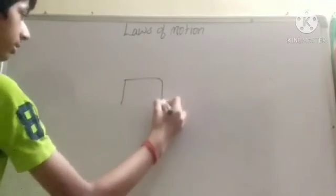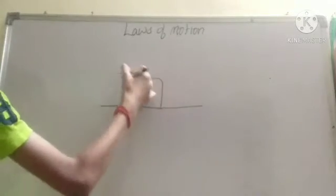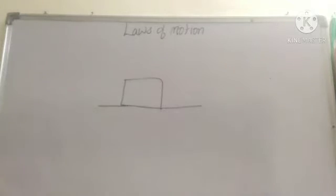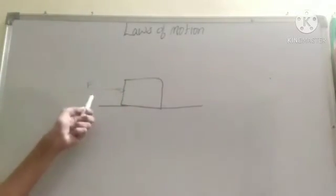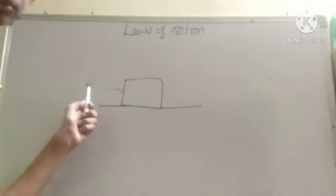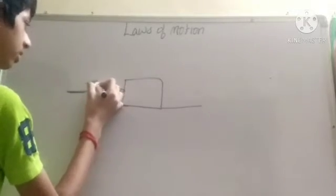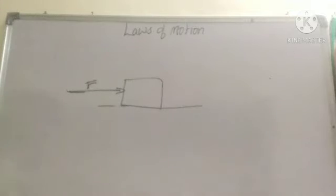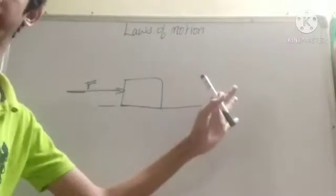Let me explain. First, for rest: if a body is at rest, it will stay at rest until some force is applied. Like, let's apply some force in this direction. Now, if this force was not there, then this block would always be at this position only and would not move anywhere.